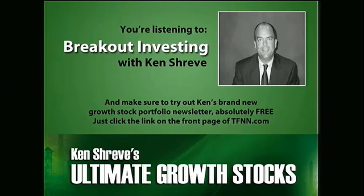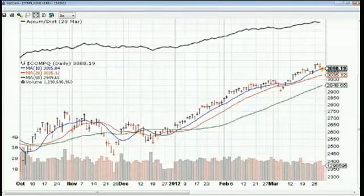Anytime I go over index charts on the show, whether it's the NASDAQ composite or the S&P 500, I always plot the 10-day, 20-day, and 50-day moving averages. These are support levels to watch right now. For the NASDAQ, it's sitting right at its 10-day. Next level of support underneath the 10-day moving average for the NASDAQ is going to be right around 3035, and then underneath that, the 50-day moving average at 2949.